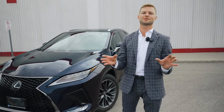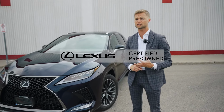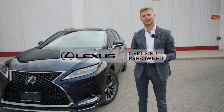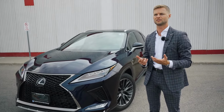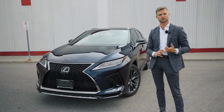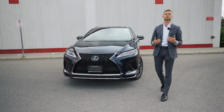A lot of these things can be avoided if you can find a certified pre-owned one. A Lexus certified pre-owned has very strict guidelines that they have to follow. It's pretty much like reconditioning a car as close as they can to new. Even the guidelines say that we have to catch up on services. It's way stricter for tires and brakes and the variances there than a regular safety inspection would be.